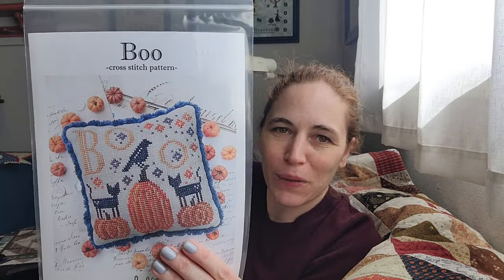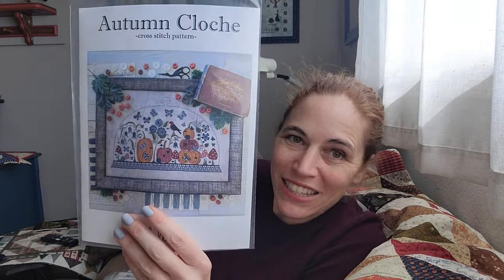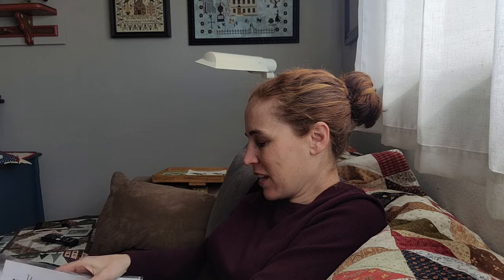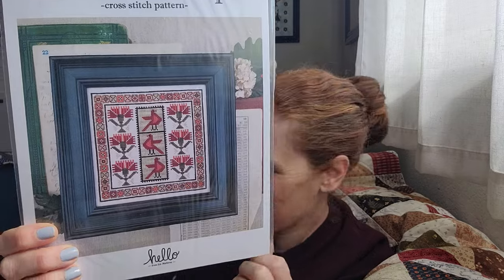Okay, Boo, this cute little pin pillow for Halloween. Autumn cloche, also want to stitch this. I have my silks ready for both autumn cloche and butterfly cloche. Let me just start them. Carnation sampler. This is really cute. My friend Maddie stitched this one. Not pretty, the colors.